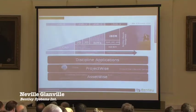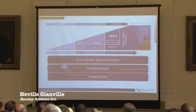And then from a client, owner, operator point of view, it's how we distill that information that's been collected through design and through construction into what becomes an asset model. And that's what's really important from a client point of view.